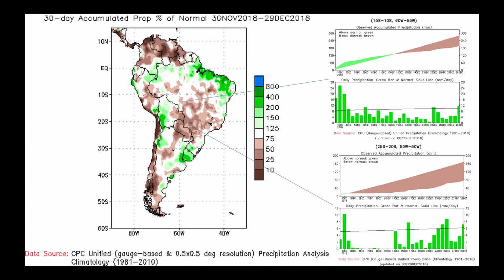Let's take a quick trip south of the equator and talk about South America. You're looking at a map on the left that shows you the last 30 days of precipitation in terms of percent of normal. I just want to show you this. In Mato Grosso, about mid-month, we made a transition to being much drier than average. You can see it's still raining, but the rainfall amounts are far below average because the Brazilian monsoon, which flows in this direction, has been weakened. Okay, it's been weakened because the Madden-Julian oscillation has been out of phase with it.